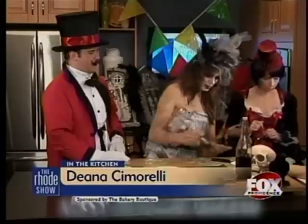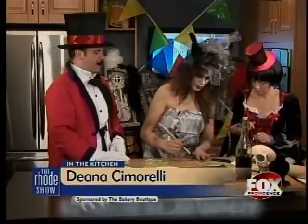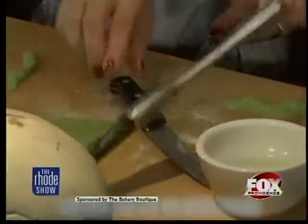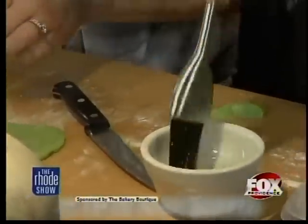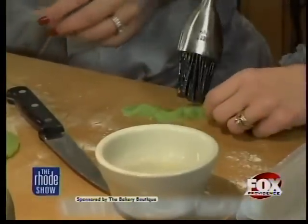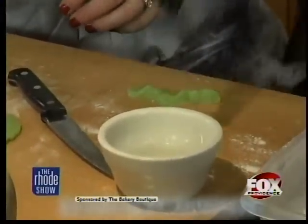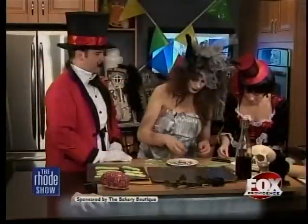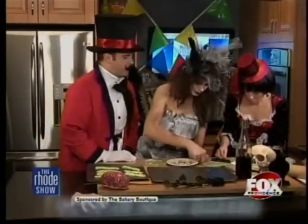So then you do want to take, this is just egg white, and you just want to make this a little bit wet. Mine's very arthritic looking. A little bit of the egg wash, okay. And then you're going to take that for the nail. Oh, I got a nice long one, Patrick. Look at that. And then you're just going to press it.